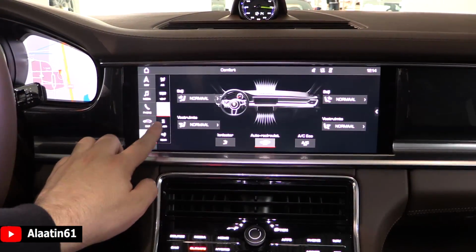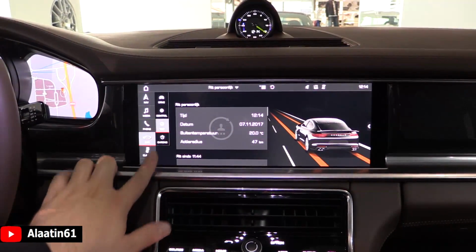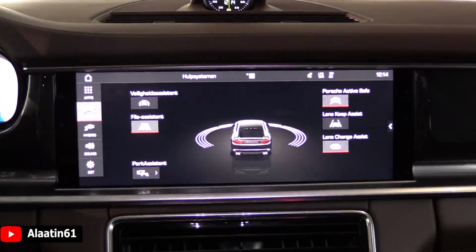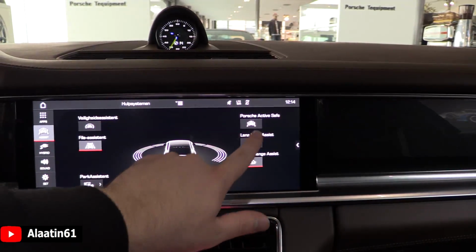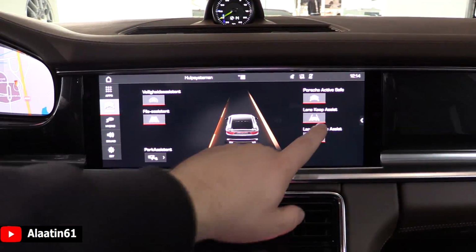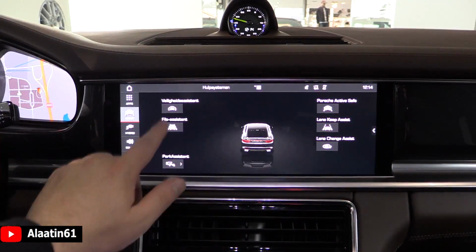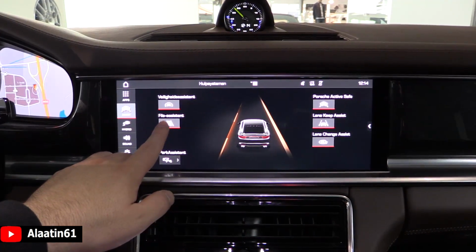Comfort. It has the ionization feature. Drive. Then you have the safety systems, which is a lot on this Panamera. You have the Porsche Active Safe. Turn it on. You have the lane keeping assist. Turn it on. Lane change assist is also on. The safety assistant on. This is for heavy traffic.